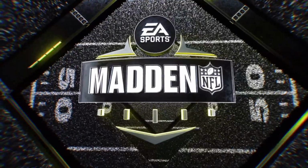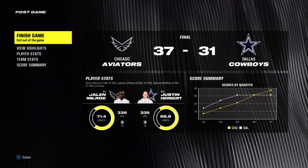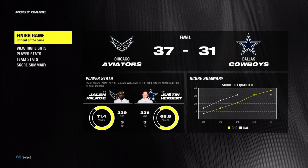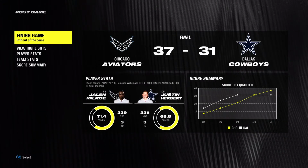So for Chicago, their winning ways continue as they get it up to 7-0. And they will head back home next week. Meanwhile, for Dallas, the loss will drop them to 6-2 now on the year. And they'll be on the road next week as they get a date with the Seahawks in Seattle.